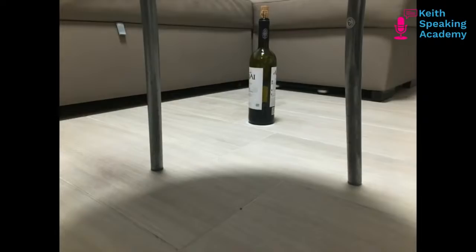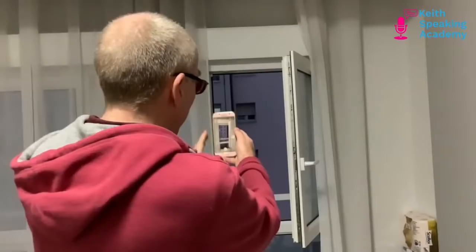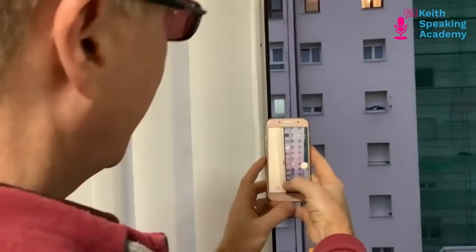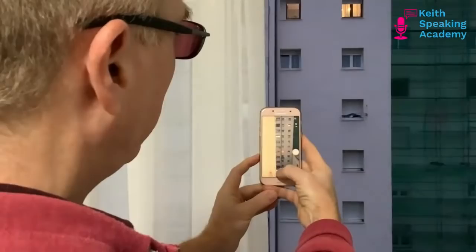Tip number four, if you're going to take a shot, use lines. Lines is something out of nature or man-made that gives you a border or a line in your picture. So instead of taking a view of the buildings over there, just like that, a nice boring shot, take a line like the windowsill or the curtain and then shoot it. Let's take the windowsill, the window, the curtain. Boom. It gives it a natural line, breaks up the picture, lovely.